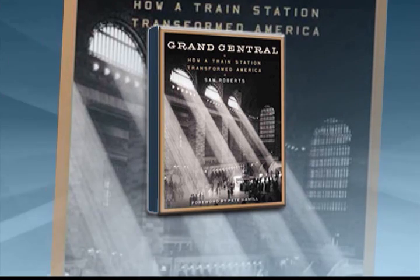Today, Grand Central Station turns 100 years old. To honor the occasion, I spoke with Sam Roberts, the author of a new book on the landmark called Grand Central: How a Train Station Transformed America. Sam, there are train stations and then there's Grand Central. What is it that makes this building so special?